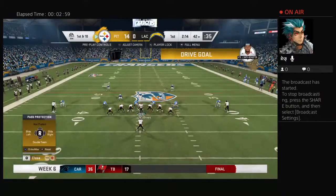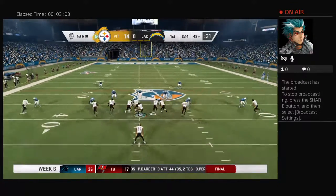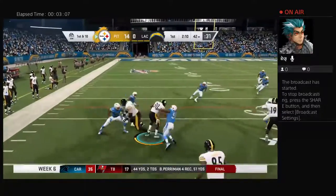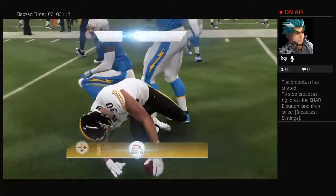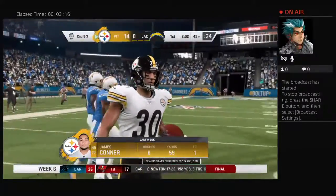Good starting field position for them as they come up 1st and 10 at their own 42. This is a guy who made a Pro Bowl in his 2nd season, James Conner. The numbers there for Conner in last week's game: 6 carries, 59 yards, and a touchdown.